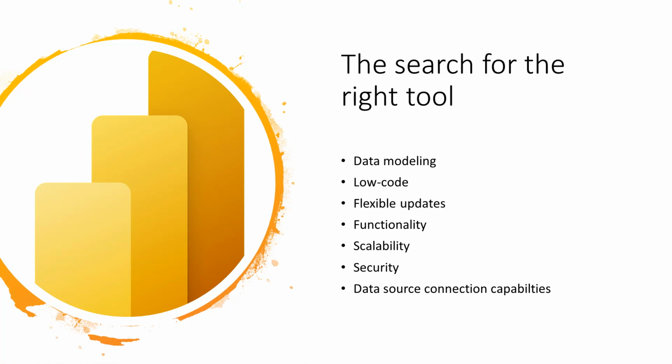So the data modeling capabilities within Power BI to be able to bring that data together and develop the relationships, and the flexibility to perform analytics on the fly and add new calculations quickly, and the low code, is where this comes into play. Being able to pivot quickly and develop new relationships and develop new metrics off of those was really quite helpful in our journey. The functionality is terrific.